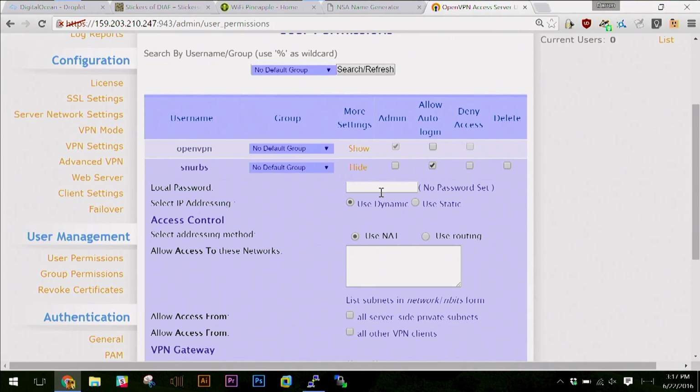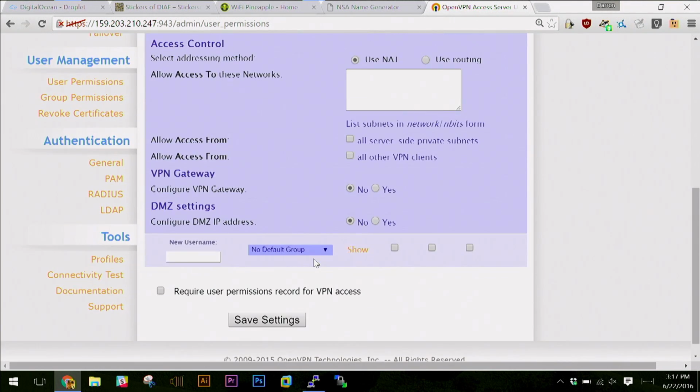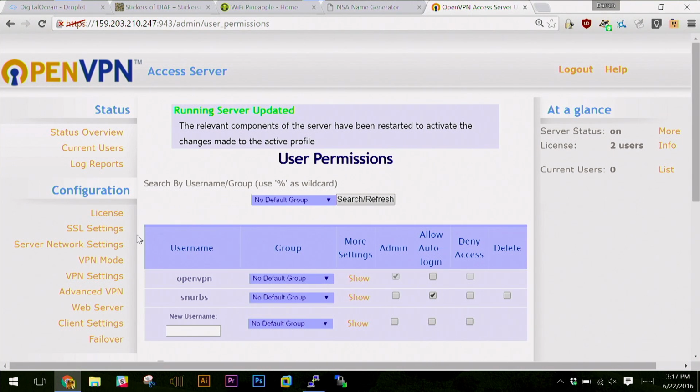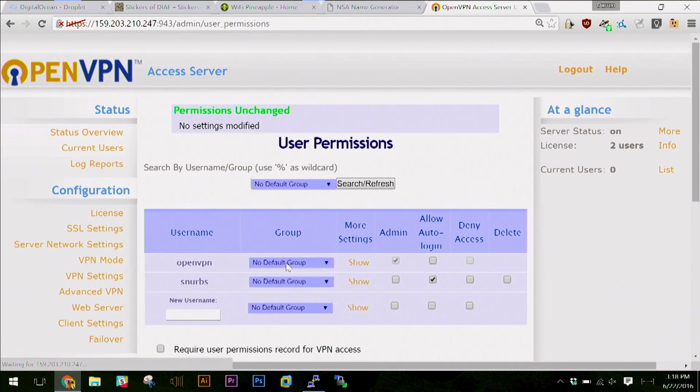And set a password: 1, 2, 3, 4, 5, 6, 7, 8. An 8-character password, all digits. Save settings. We're going to have to delete that account when we air this segment. Okay, and then save those settings. Everything is saved and ready to go.